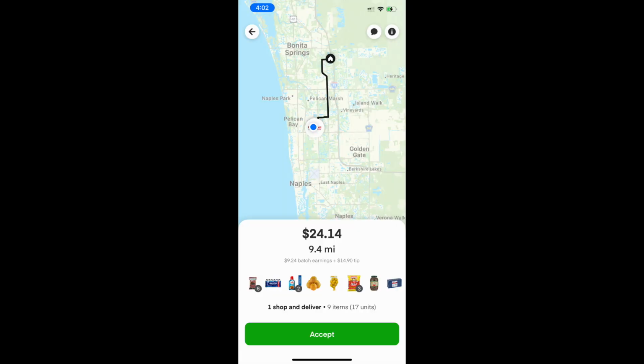And as soon as we got back to the Costco parking lot, we grabbed this $24 order. It's only going to one customer, so I really like that.